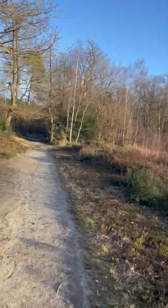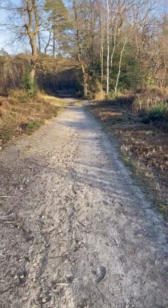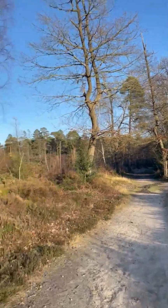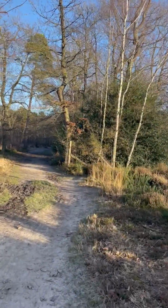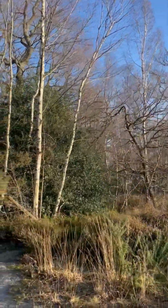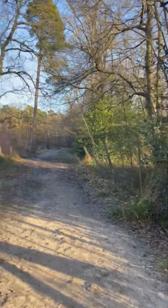Anyway, the moon up there, despite the fact it's only about 3 o'clock, if that. Anyway, I'll maybe record a little bit more later. This is all for now. Only a gentle walk. Nothing exciting, but relaxing and enjoyable and uplifting for the soul.